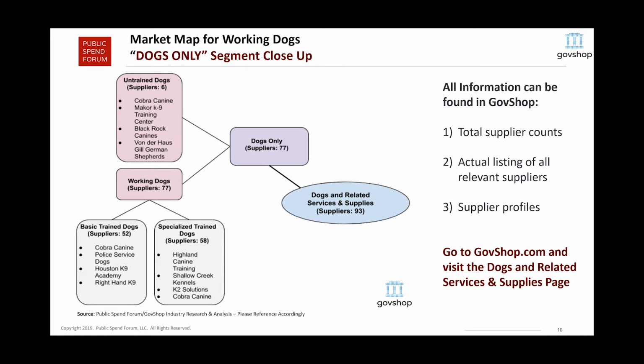So if I break down from the working dog suppliers, which is 77, working down the left-hand side of the slide, 52 out of the 77 provide basic trained dogs, and 58 out of the 77 provide specialized trained dogs, the way we have them defined here. So that's just how to interpret this market map. And again, this market map is a depiction of the suppliers that are currently in GovShop. We are constantly updating the suppliers in GovShop, and we'll continue to do so. So these counts can change as the days, weeks, and months go by.